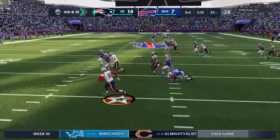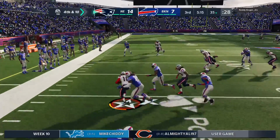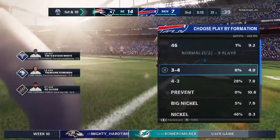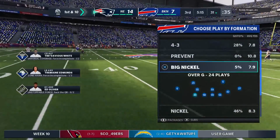This is taken around the 12. A very good return that time. 18 yards, and the Patriots take over. 1-yard line.